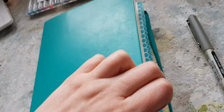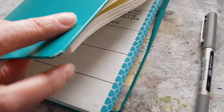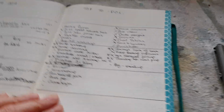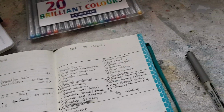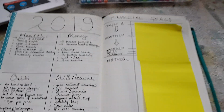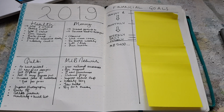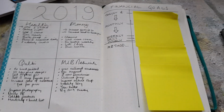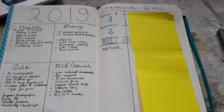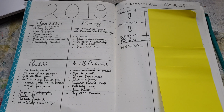Now I'm going to turn straight to the new stuff I've created for 2019. As you can see, I've used some of that paper tape just to mark the edge, so I can find it really easily. Oh, that's the end of last year. Now, this is my 2019. As you can see, it's not all pretty like some of the ones you'll see. You'll see heaps of really nice designs. This just does what it says on the tin. A ruler and a pen, basically.